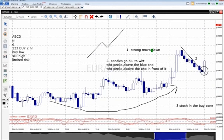When you have these first two pieces put together, you want to see number 3, the stochastic, the squiggly lines down here below the 20. Okay? If they're above the 80, that's your sell zone. Way up here is your sell zone, way down here is your buy zone. But the third thing you want to see is your stochastic in the buy zone, and that, gang, is a 1, 2, 3. This is what you buy off of. Strong move down, candle changing color, stochastic in the buy zone.